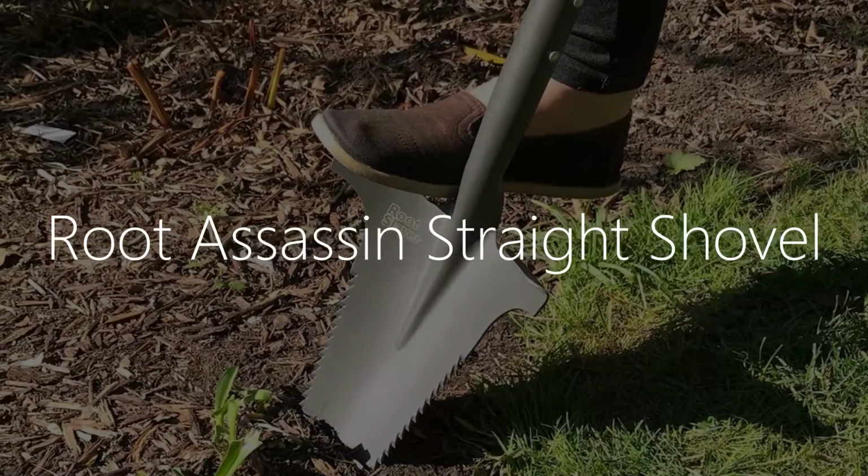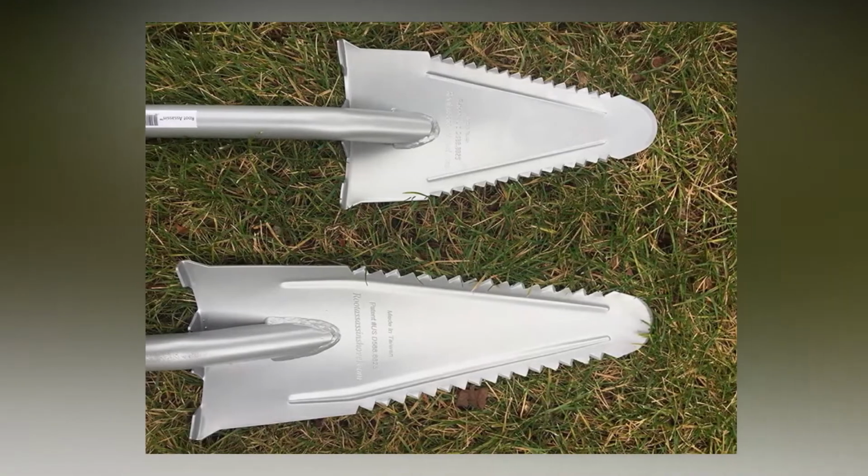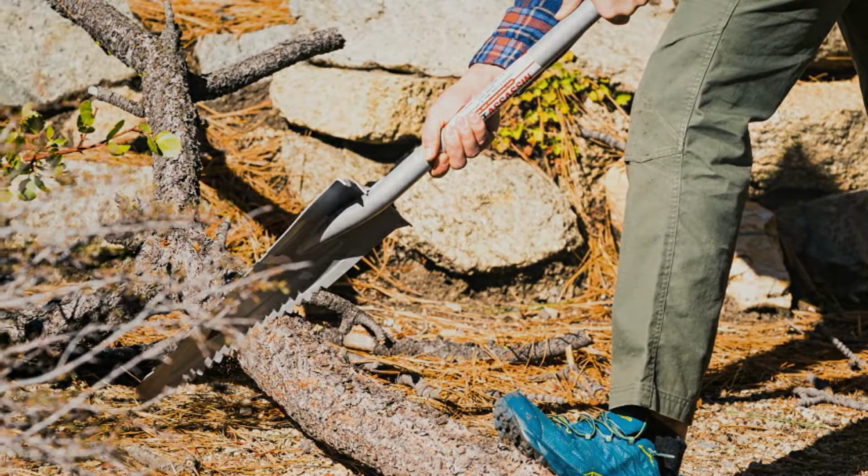4. Root Assassin Straight Shovel. Why have a saw and a shovel in the house when you can have both in one device? Root Assassin has created an extremely versatile and practical tool. Its working body, the shovel blade, has raised edges that can be used to saw wood.